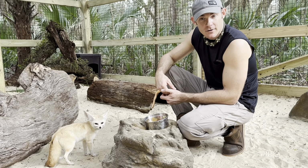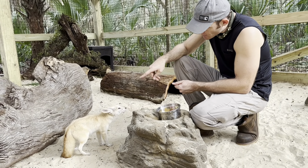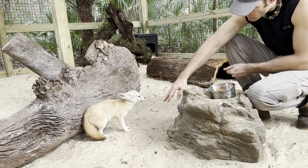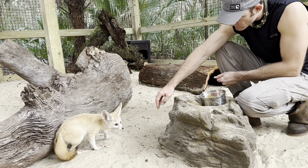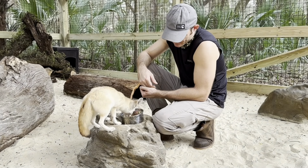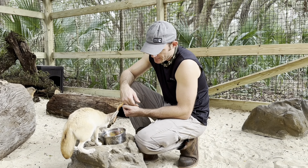He used to just run up and bite me every time I'm in here and try to get me all the time. Yeah, you get me? You nice? No. That's friendlier than what he used to be, that's for sure. There you go. He loves that rabbit.